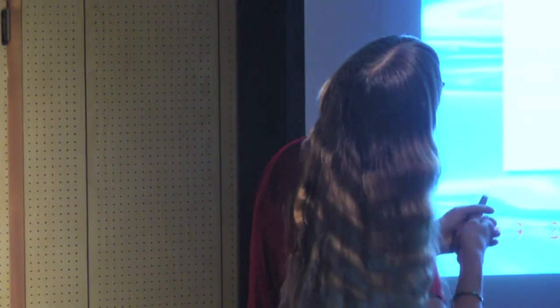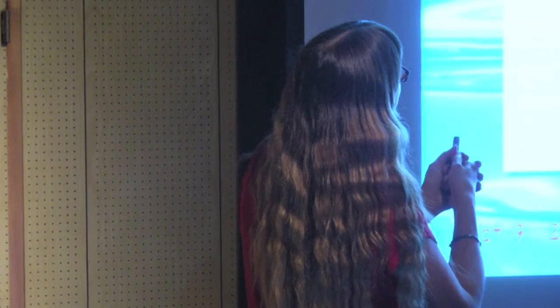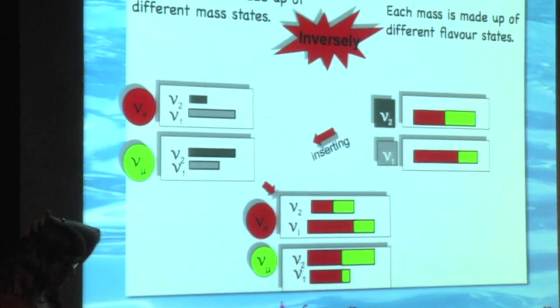Okay, so this is a little bit of a heavy slide, but stay with me because I think I can make this work. Okay. So consider my electron neutrino and my muon neutrino. We can think about neutrinos in terms of their flavor, electron and muon. Let's just pretend there's 2 for a minute. Forget about tau neutrinos. Oh, you already did. Okay, so let's just pretend there's 2, electron and muon neutrinos.